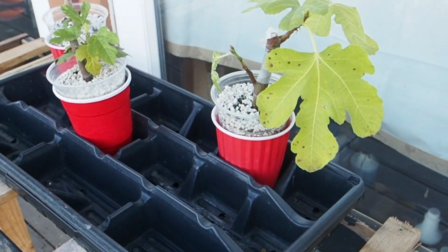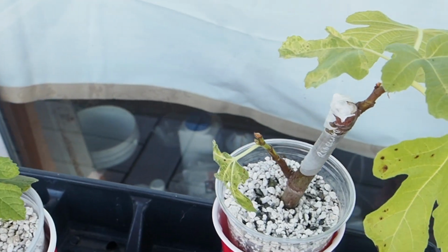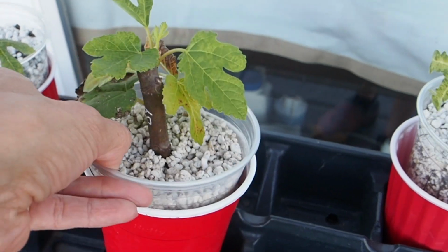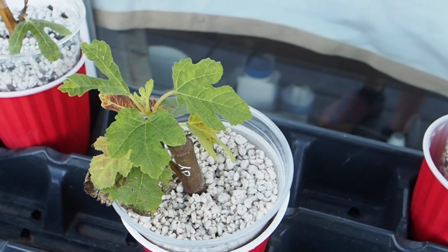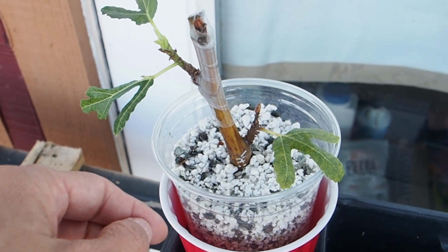And then we still have 3 that are in cups. I'm not sure if I'm going to pot these up. I don't really have any more containers to put them in, and they are duplicates of ones I've already potted up. So we've got the Rosalino here, and this one, another Old Yeller. So I really don't need 4 Old Yellers, so I don't really know what to do with that guy. And then we have one more Smith. I wouldn't mind potting this one up if I had some more containers to put that in.